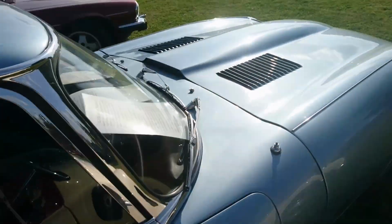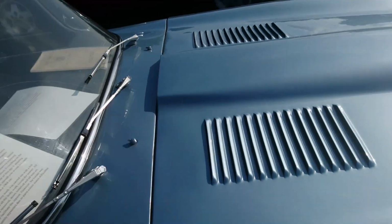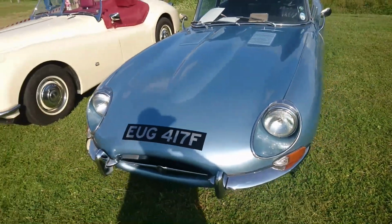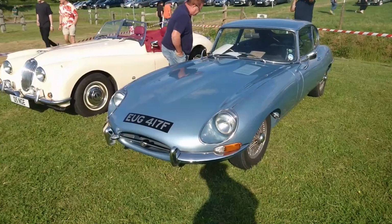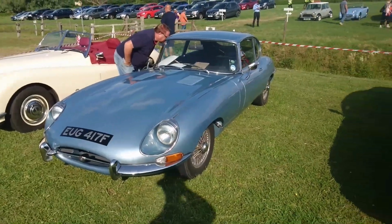See if we've got an information sheet here. It's a Series 1.5. Oh wow, it's a '68, and it's been converted to right-hand drive. One of the ways you can tell it's a Series 1.5 straight away is it's not got headlamp covers, but again, when these were made for the American market, they were taken off, and it should technically be called an XKE if it's an American one, but you know, there we go.